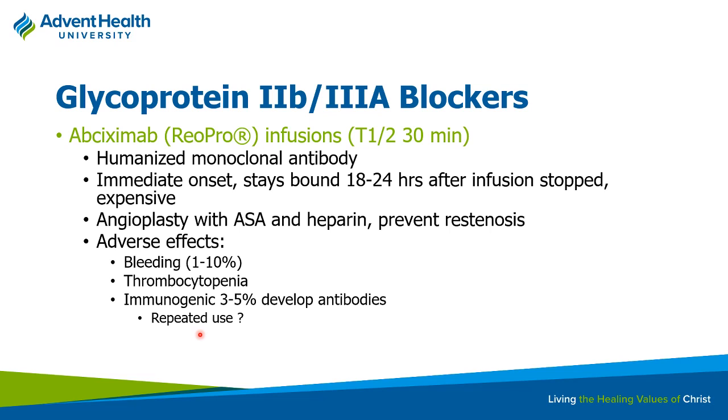And so the first one we have here is going to be our glycoprotein 2B3A blockers, right? 2B3A receptors are necessary to cause that cross-linking between the platelets using fibrinogen. If I block that receptor, what does that do then? Yeah, they can't aggregate, they can't clot together, right? Or can't cross-link together.